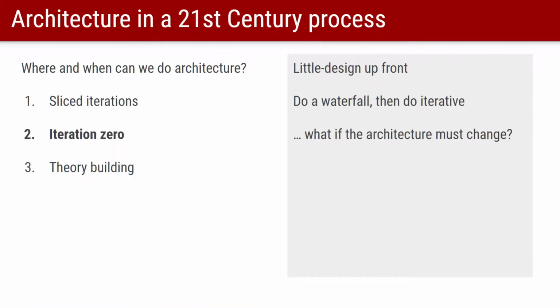Okay, so the second idea is some variation on iteration 0. Iteration 0, if you have heard this before, is normally you have a bunch of iterations that you're going to do, and you build features in every iteration. But in iteration 0, it's a little different. What you do is you sort of get the lay of the land. You might scout out things and decide on an architecture. You might do some prototyping to figure out which architecture or which technology might work better or worse for you, okay?